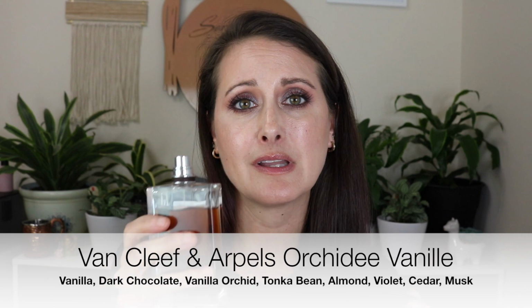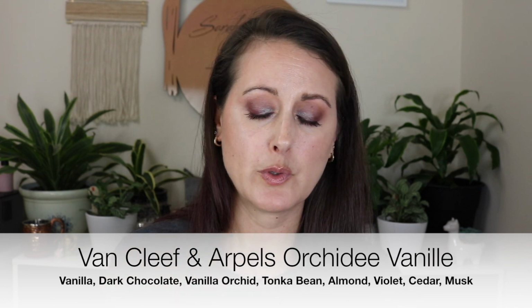It's like a dark vanilla. It's really beautiful. This is closer to like the Sylvaine Delacourte Virgile. These are more kind of herbaceous, not traditional smelling vanillas. They're really like on another level. But yeah, the Orchidee Vanille is closer to Sylvaine Delacourte than it is to any of the other vanillas that I own. It's just a really beautiful, unique vanilla.